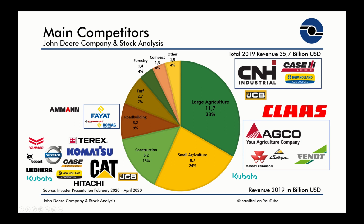We have the big elephant in the room, CAT, maybe the biggest competitor to John Deere in general. I learned that the biggest construction companies in the world are Caterpillar at number 1 and Komatsu at number 2, and together they have about 80% market share, so those are the big names in the construction business. And then you get some smaller ones like Hitachi, Kubota again, the German Liebherr, Bobcat, Yanmar, Volvo, Terex, also a US company.